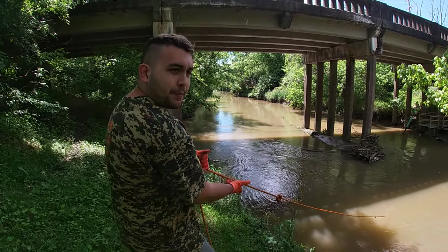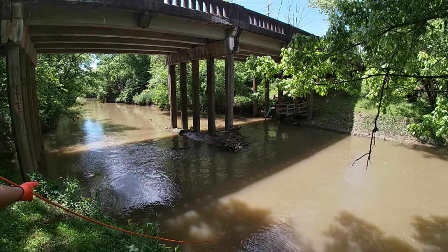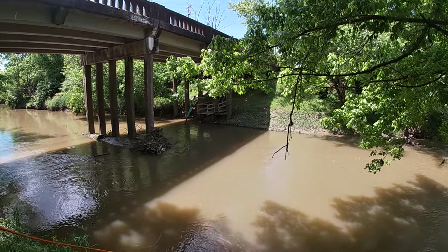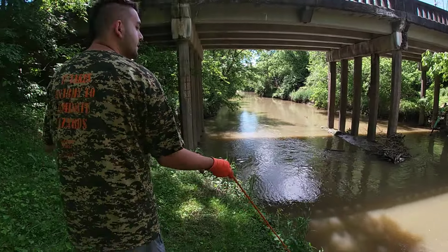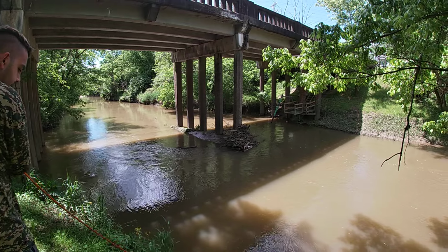Yeah, it's been raining a lot the past 4 days, so it's flooded. The area right there where you can walk is all flooded now for now. Yeah, what a bully.